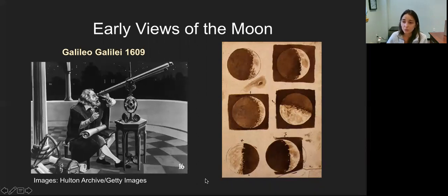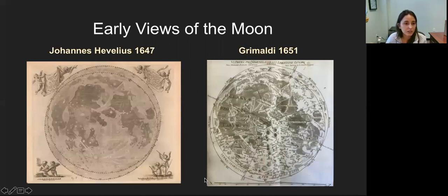So as we continue through the 1600s, there were many other scientists that started drawing more and more detailed maps as telescopes get bigger, right? Johannes Hevelius was the first person to do a really detailed map of the moon in 1647, where you can start to see some features that might look familiar. Remember, this is the crater Copernicus and Tycho. Those are the really bright ones. You can actually see Tycho with your naked eye when you look out at the moon, okay?